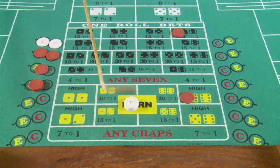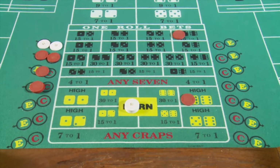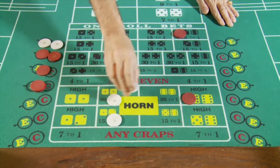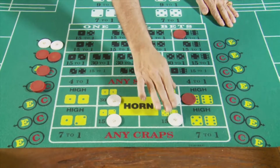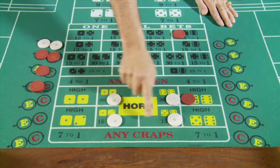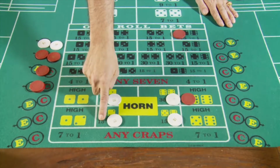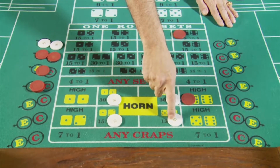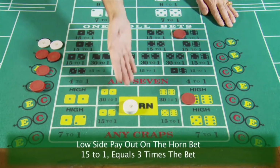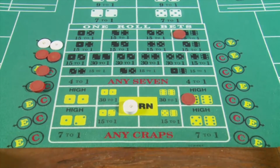So if the low side hits, it would be 3 times the bet. Well, how do we figure that out? The way we figure that out is going to be like so. Okay? Remember the way I broke it down? It will be $1 each all the way around. All right. If the low side hits, which would be the ace deuce or the 11, because they're both 15 to 1, this is the long version. This pays 15, I have 3 losers. All right? So 15 minus 3, $12. Or 3 times the bet. Okay? All right.